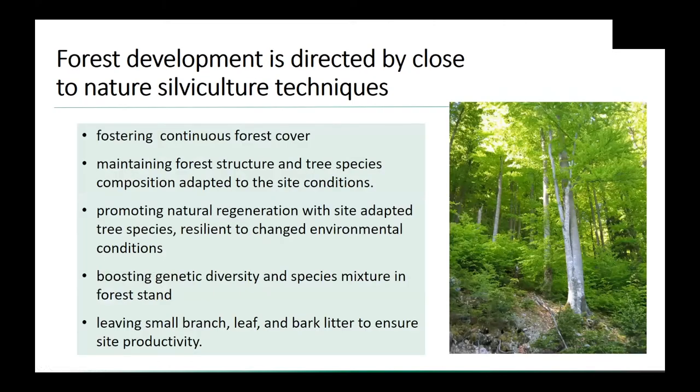Forest development in Slovenia is directed by close-to-nature silviculture techniques, which include fostering continuous forest cover, maintaining forest structure and tree species composition adapted to the site conditions, promoting natural regeneration with site-adapted tree species resilient to changing environmental conditions, bolstering genetic diversity and species mixture in forest stands, and also providing enough deadwood material in the forest to ensure forest site productivity.